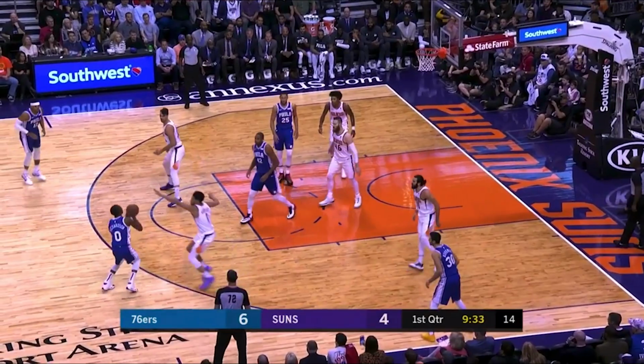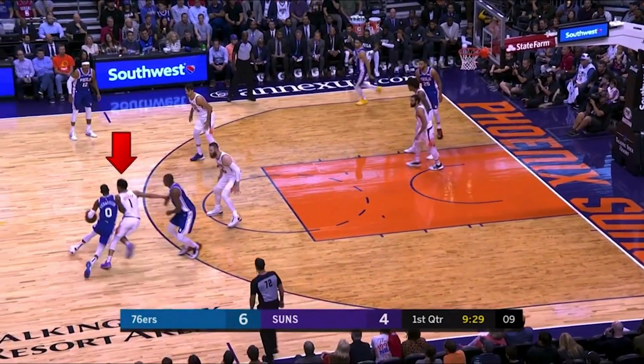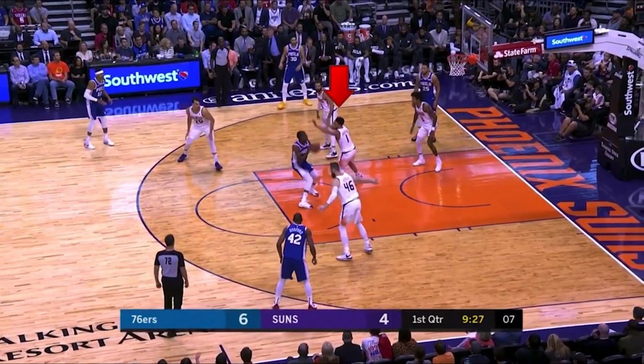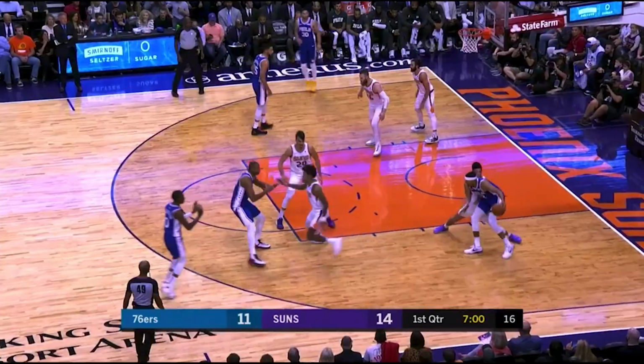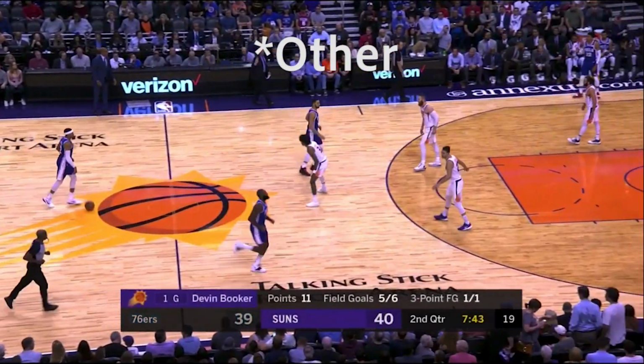There are two things that I like from the Suns' defense that could be sustainable. First is Booker's effort. With less of an offensive load, Booker has used that energy on the defensive end. Even though Harris makes this, look at Booker's effort. The only thing is physicality.